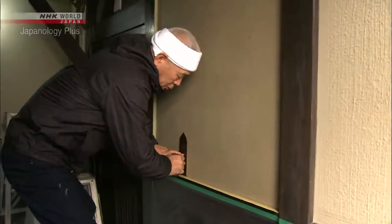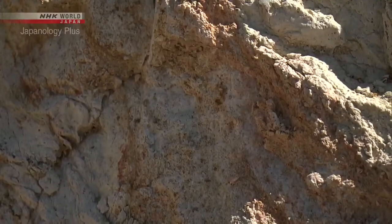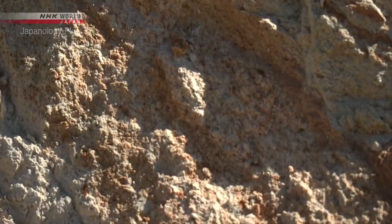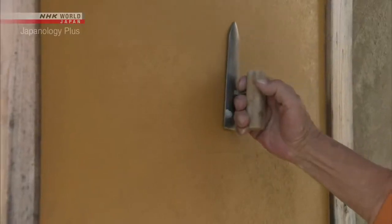Plastering methods have barely changed for hundreds of years. Plaster is usually made from local soil and lime. It varies in colour and texture, giving finished houses a connection to the region they stand in.